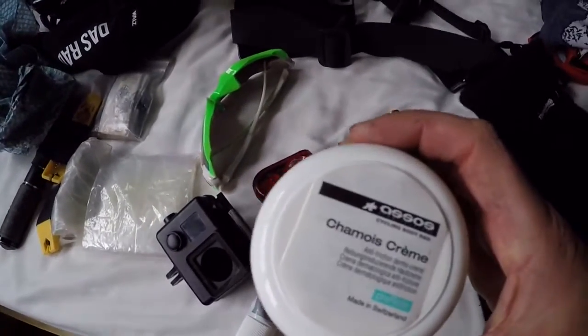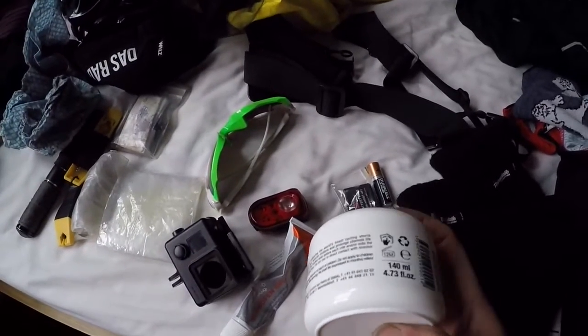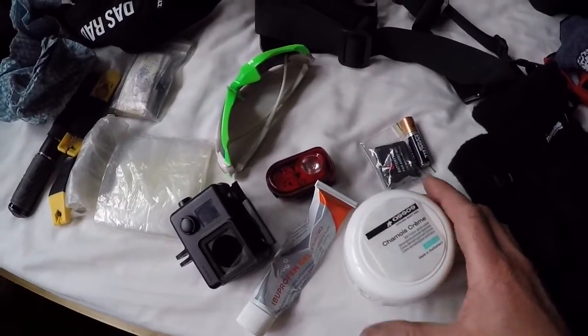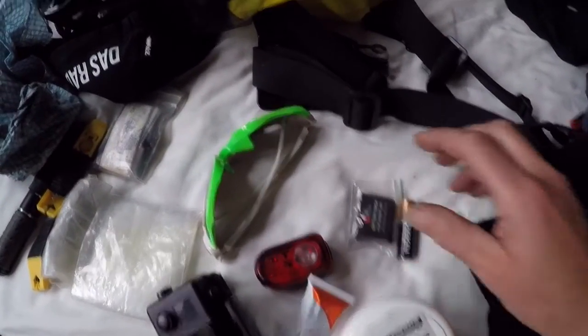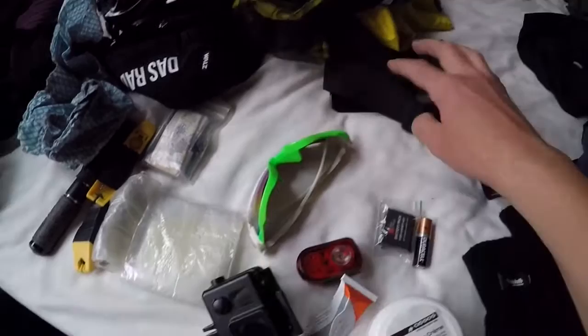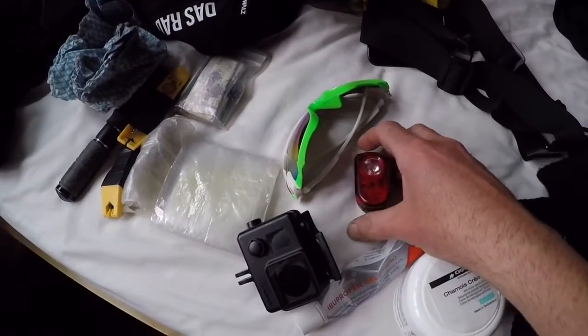I use this, but I've got some other creams to put on your bum that I use. Spare GoPro battery, spare battery for a front light. GoPro harness, gonna wear that today. Bontrager Flare R rear light, fully charged.